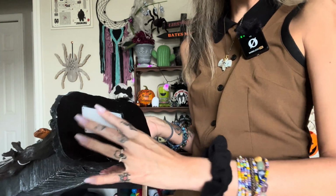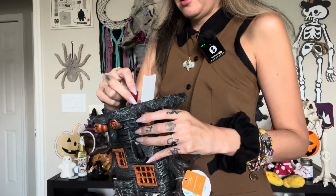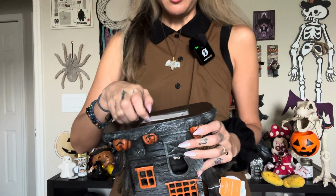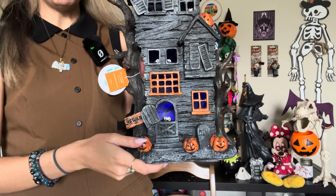It takes batteries. Let's go get some more batteries. One day Tampa Jay is gonna be like, where the heck did all the batteries go? And well, now we know, because we're using like all of them on Halloween decor. Don't tell me this changes colors. It changes colors. Dude, game changer.